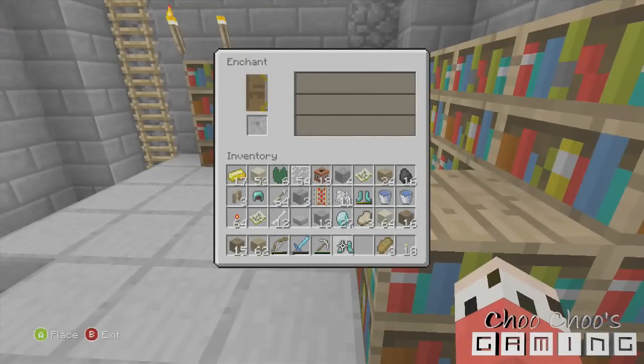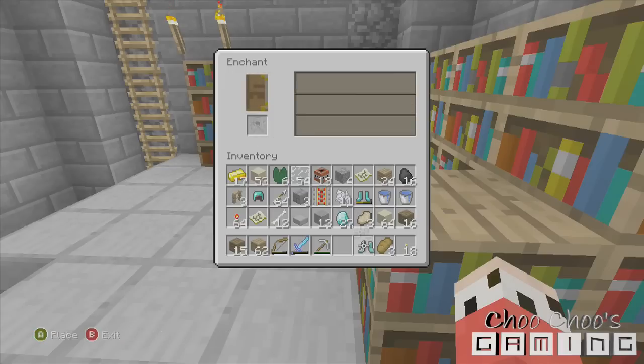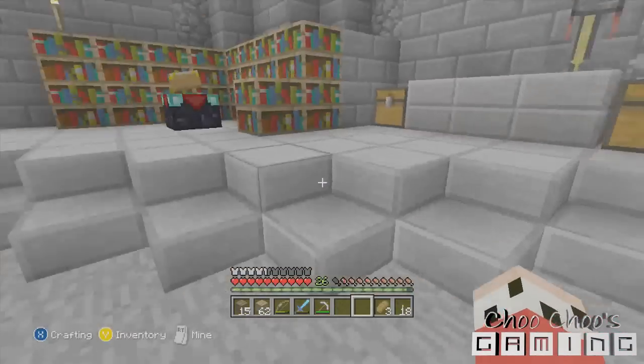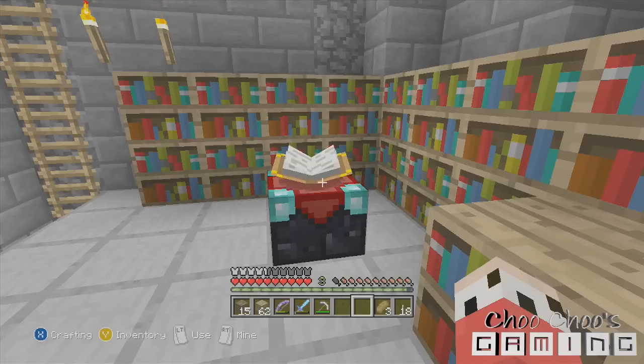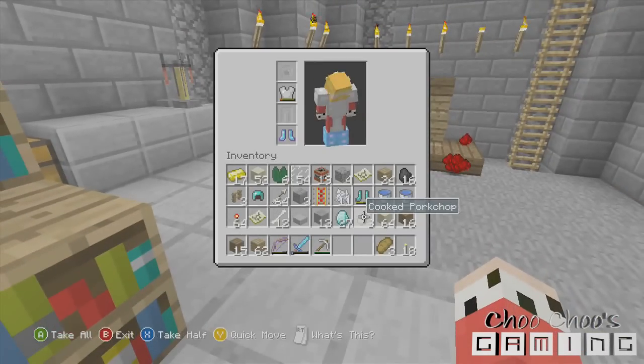Oh, now I can't get level 30. Okay, well, that was dumb, right? So what I'm going to do is enchant my bow with the rest of my stuff, just to have a bow, because I do love my enchanted bow. So, let's do this. 23. Boom. Power 3, baby. Oh, yeah. So now I've got 3 levels. What can I do with 3 levels? Nothing, I'll save them up.